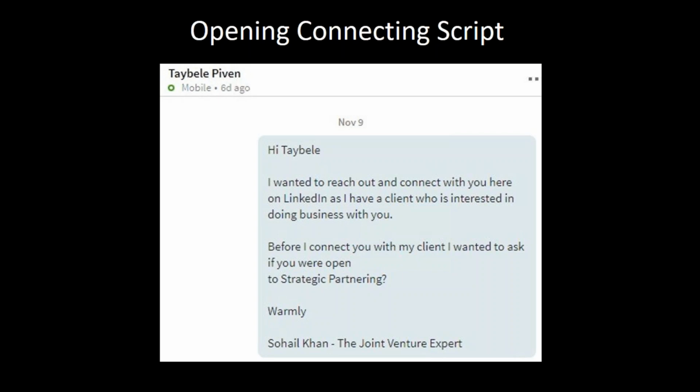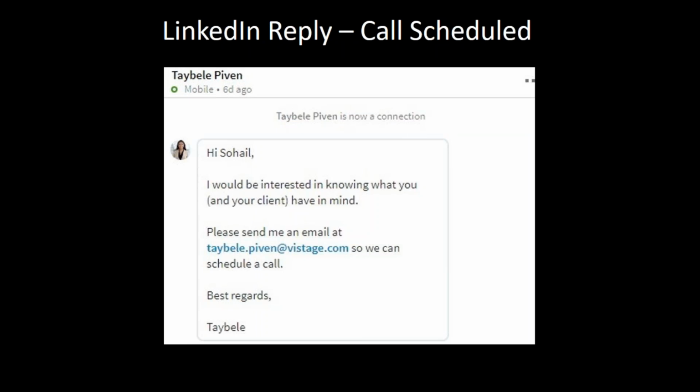This is a message that creates intrigue, and they have to reply somehow. Most of them reply and say, okay, this sounds interesting, who is the client? I'd like more information. So basically they're putting their hands up, saying we'd like to move forward and have more information. That's the opening script I always use on LinkedIn. And this was the reply. She's now a connection. She says, hi, I would be interested in knowing what you and your client have in mind. It always works because it's an intrigue thing.